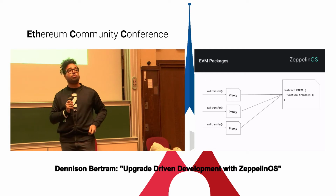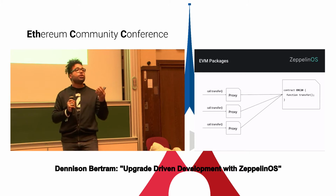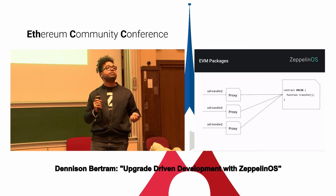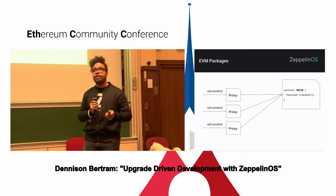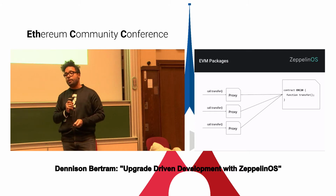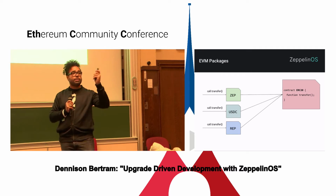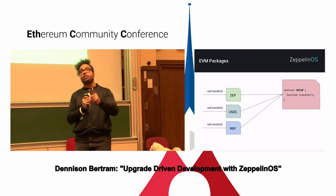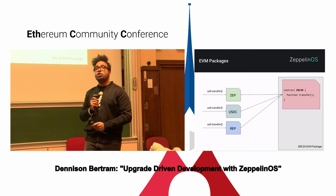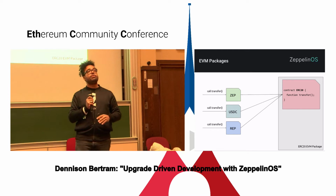So if that's an ERC20, Proxy 1 might be Dennison's ERC20, and Proxy 2 might be someone else's. We can share the same logic, but we don't share state. We're not commingling our state. So this is an example of different tokens. You can make as many ERC20 tokens as you want, and we only deploy the ERC20 logic once. So EVM packages are a feature of Zeppelin OS and something that we're working on.